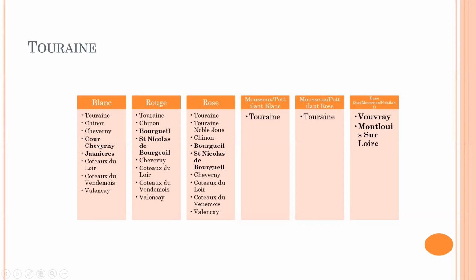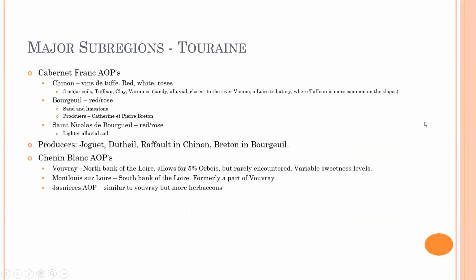For Blanc-only wines, you'll find Cour-Cheverny and Jasnières. For Rouge and Rosé only, you'll find Bourgueil and Saint Nicolas de Bourgueil. Everything else basically does everything that they want. And Valençay also makes really delicious goat cheese. Keep that in mind. You'll also run into, of course, Blanc all the way from dry through sweet wines and Pétillant, Mousseux with Vouvray and Montlouis-sur-Loire, which are interesting to note. And then I guess I forgot to point out Touraine Noble Joué here is rosé. I'll get that highlighted on this set.